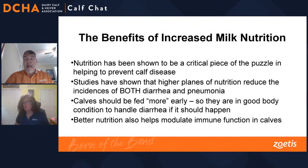Sure. So the second half of this presentation, I want to focus on nutrition, and there's a lot of research now that shows higher planes of nutrition, trying to get away from 2 quarts in the morning and 2 quarts in the afternoon, which we've been doing for years in the dairy industry, really has multiple benefits. One, it's going to reduce disease. We know calves on higher planes of nutrition have less disease. And the other thing is they're going to be more effective cows once they enter the dairy herd.